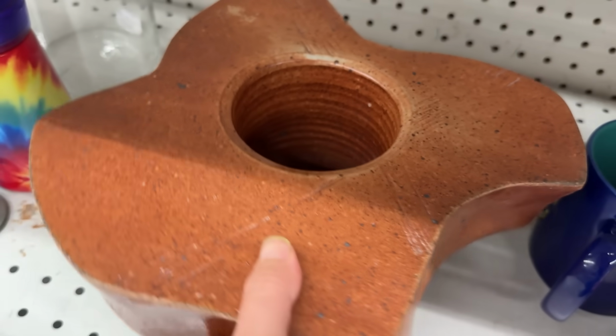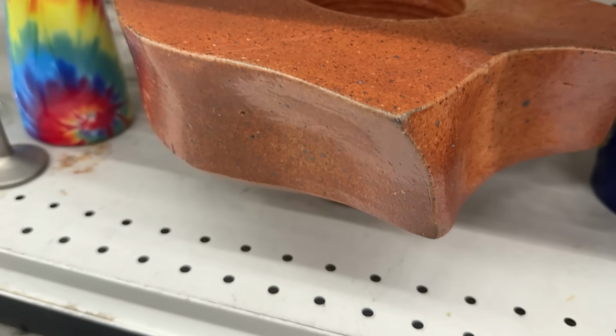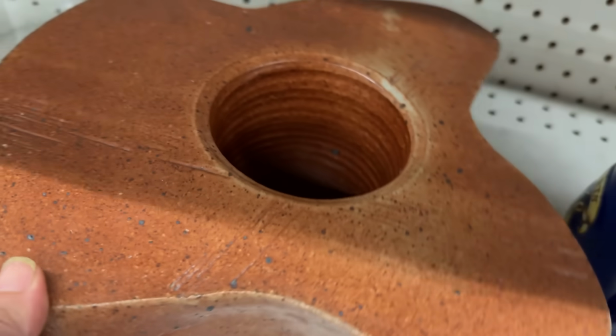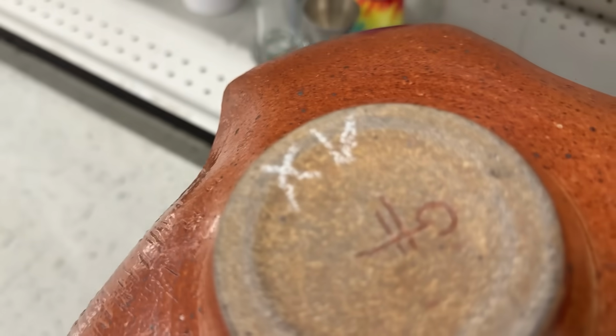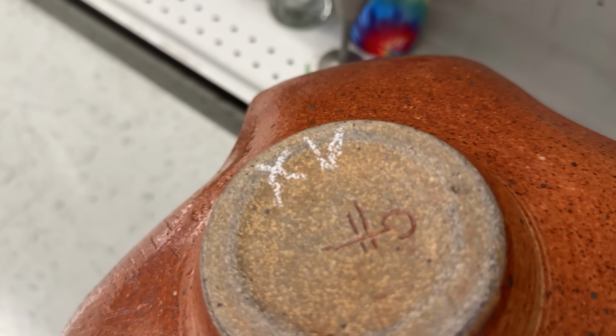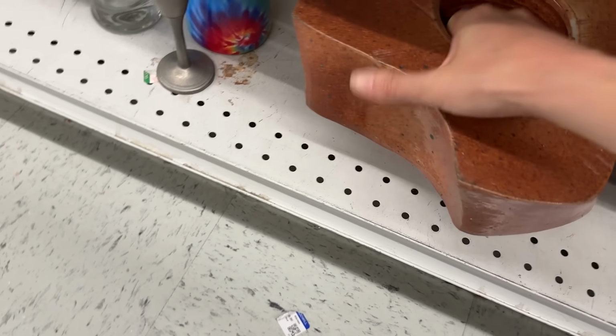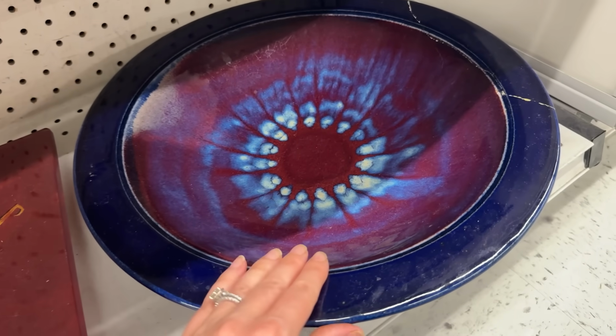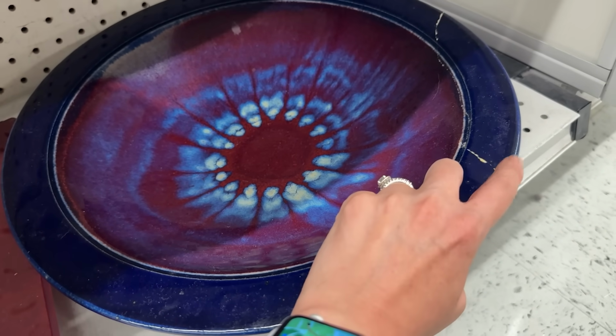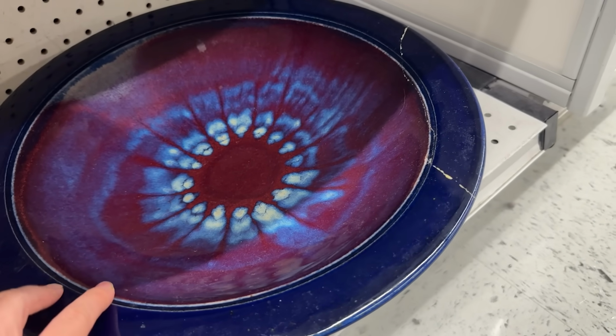So this is actually a vase. It's really interesting and sculptural. I think it's 15 when I turn it over. Let's see. It has the mark on the bottom, so XV, so 15. It is really, really cool. I think I'm gonna have to get that. This large studio pottery piece also caught my eye, but it has a pretty significant repair, so passing on that.